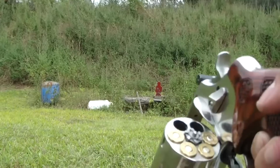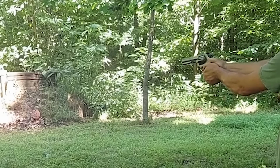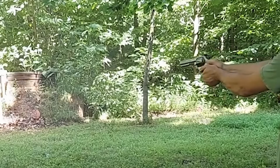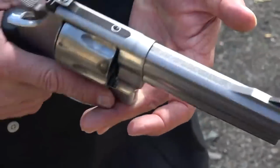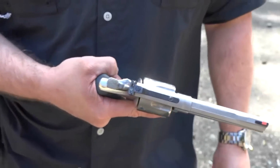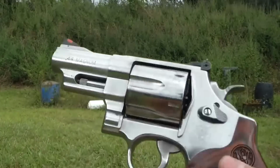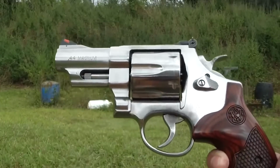Bears have thick hides, massive bone structures, and tough muscles that protect them from being penetrated by hollow point expanding projectiles. The gun has a bright polished stainless steel finish with the familiar Smith & Wesson logo on the left side just below the cylinder catch. The underlug beneath the barrel extends about two-thirds of the distance to the muzzle, and the hammer and trigger appear to be made of carbon steel.